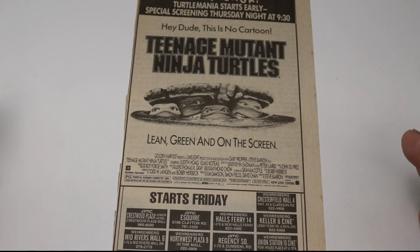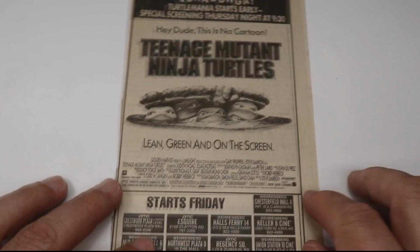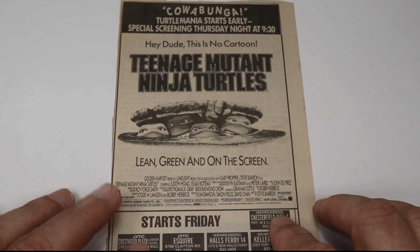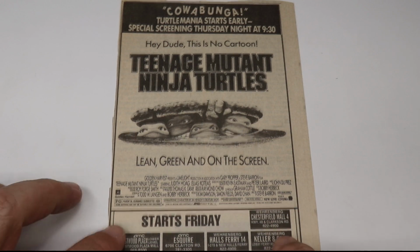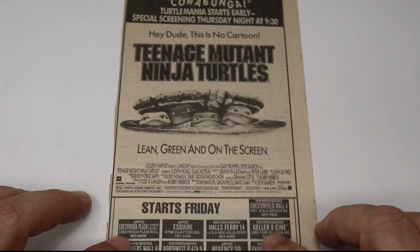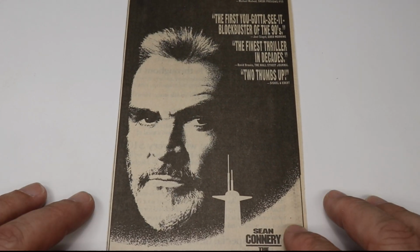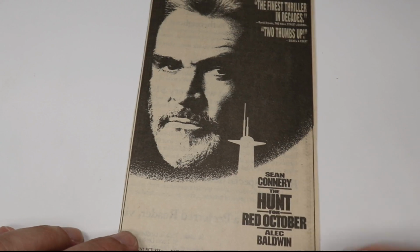Another one. Gonna need to give it up for Teenage Mutant Ninja Turtles. Starts Friday. Lean green and on the screen. Cowabunga. I was so excited to see this movie, and it still holds up today, actually. Excellent film. Again, not really sure why I saved this one. The only word is actually wow. I mean, what else can you say? Wow. Hunt for Red October.